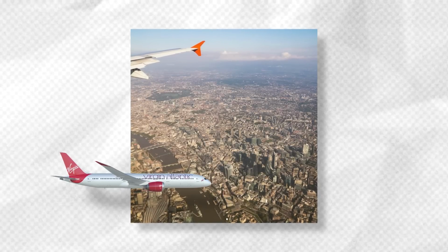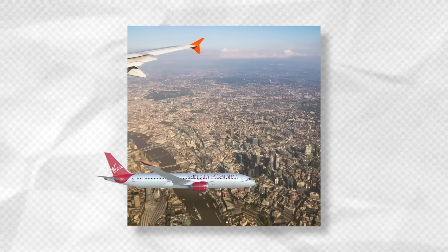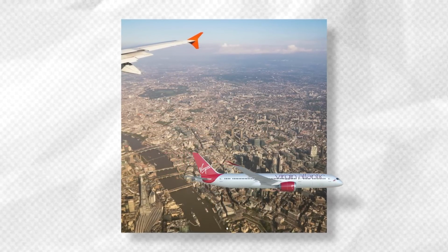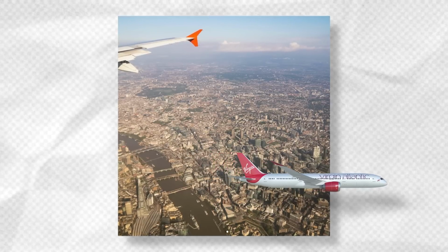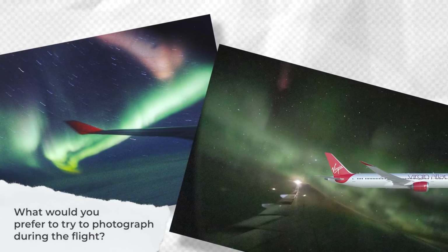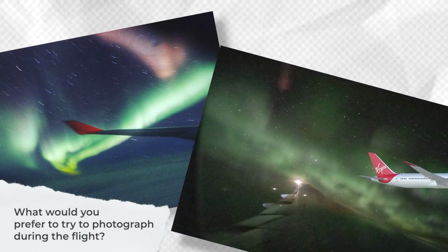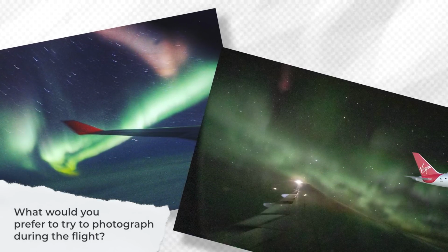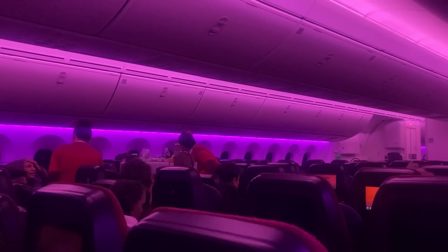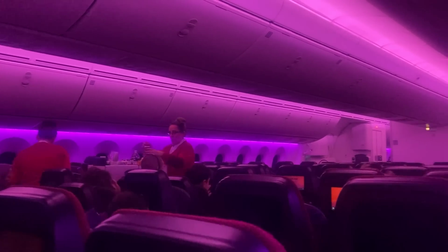However, having had a few landings at Heathrow where the aircraft came from the east and flew over the city, our reviewer thought they might catch central London out to the right side as the aircraft landed. So, having already successfully captured the northern lights twice now, our reviewer chose to try and get some aerial shots of central London this time. Unfortunately, neither of these options would turn out to be possible.